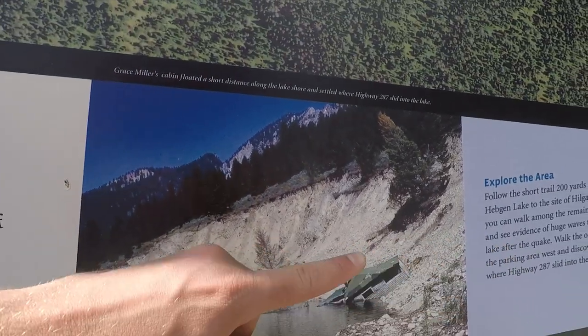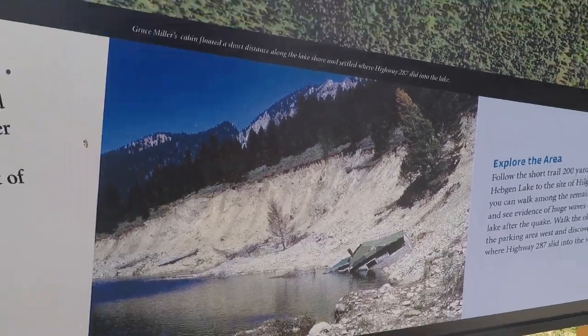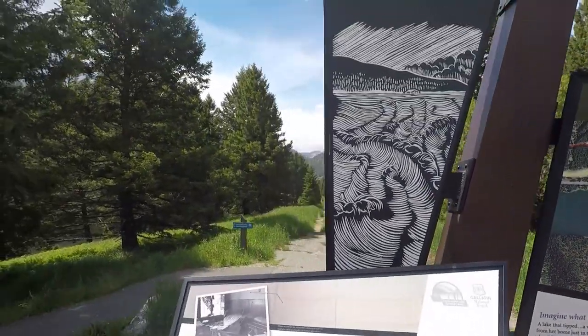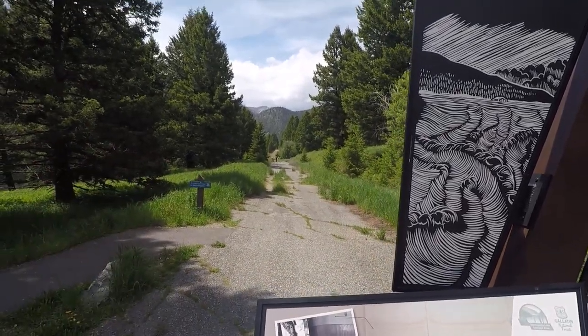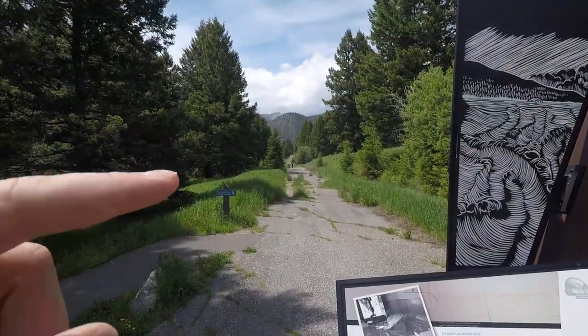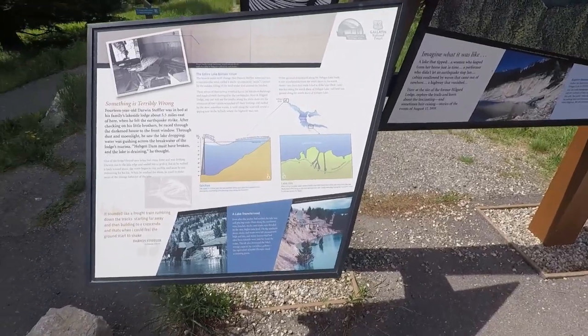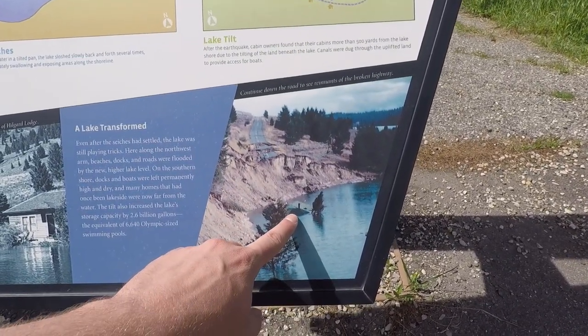The old highway kind of used to go right across here, but it all collapsed and that house collapsed into the water. So that first picture that we were looking at is looking back at us from down there. This is the old highway. And right up there is the section of highway that collapsed. But yeah, I'm gonna go and dive this area and see if I can find the ruins of this house right there.